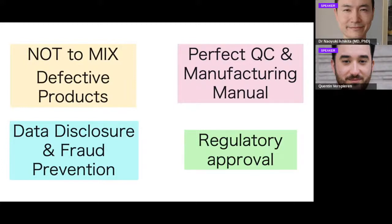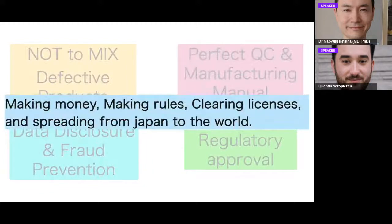Data disclosure and fraud prevention method are very important because it is easy to copy and modify design data, and it can be manufactured with a 3D printer by non-professionals. Ventilators are highly controlled medical devices, and regulatory approval applications in each country are necessary. Manufacturers are also required for approval. It costs a lot of money for those processes, and who will pay for that? Based on the trial, we decided a shift from free disclosure of our data to making money, making perfect rules, clearing license process, and spreading our product from Japan to the world.